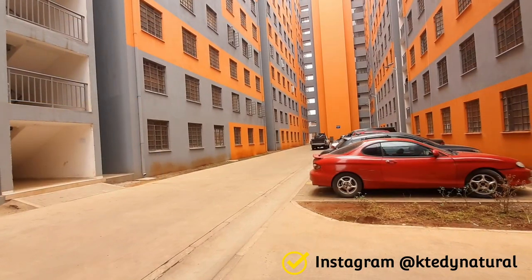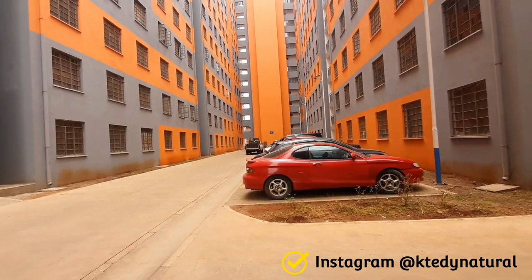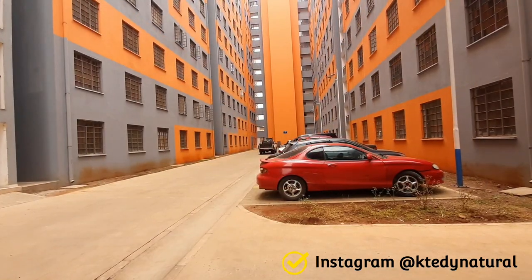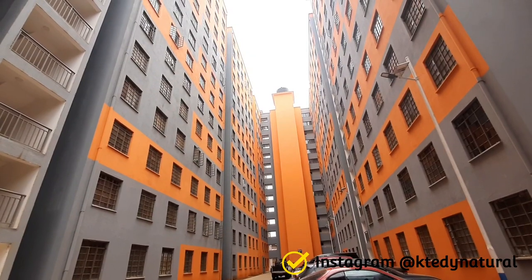Right here, you see, that is what I'm talking about, guys. Paved outdoor parking right here, so you are definitely sorted if you have a car. This is fantastic.